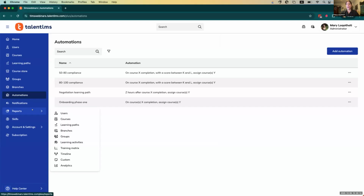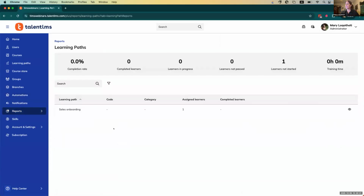Last but not least, under reports, you will find learning path reports, a dedicated section, of course. In this version, you will see a table with all the learning paths. The columns give you information about the code, the category, how many assigned learners there are right now in a path, and how many of them have completed the path.